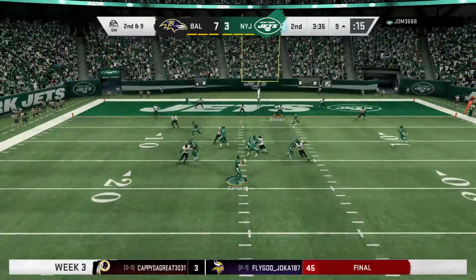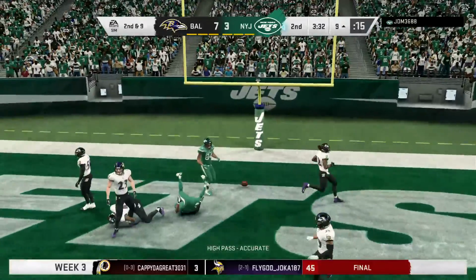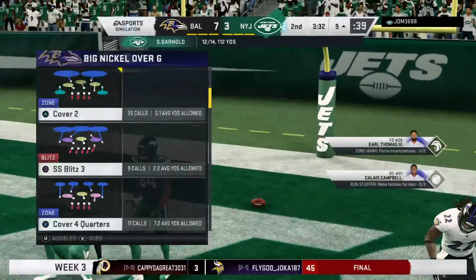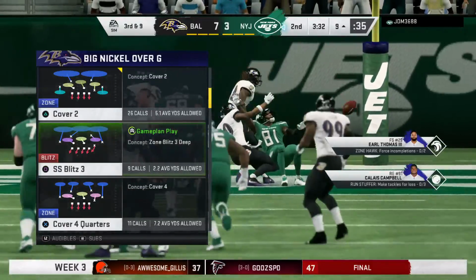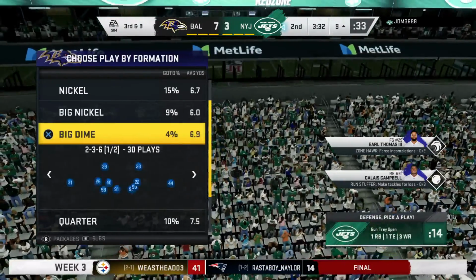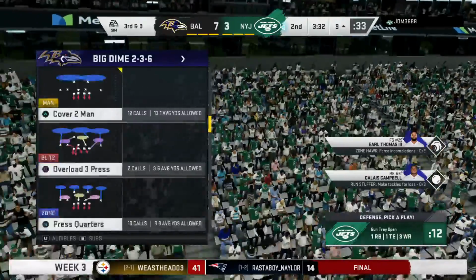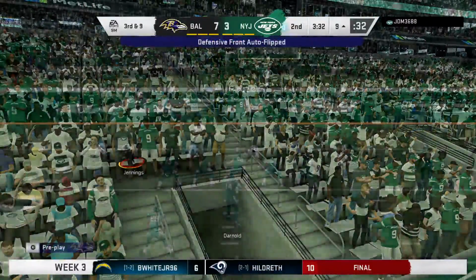On 2nd and 9, Darnold. Looking end zone, but it's incomplete. When you've got your backs in the shadow of your goal line, you've got to be physical in that situation because there's not a whole lot of space, not a lot of wild plays that can be run there. That's put up or shut up time. Defensively, nice job just to make sure they didn't complete it on that play.